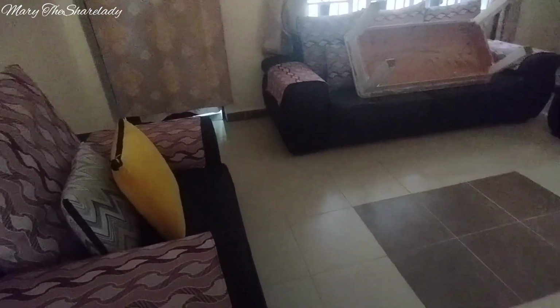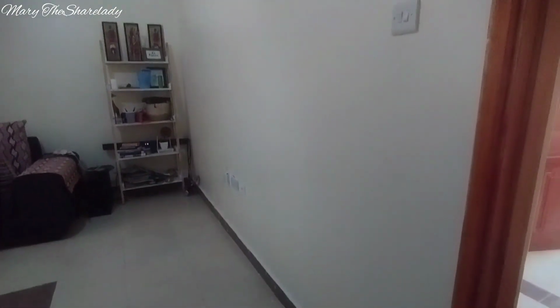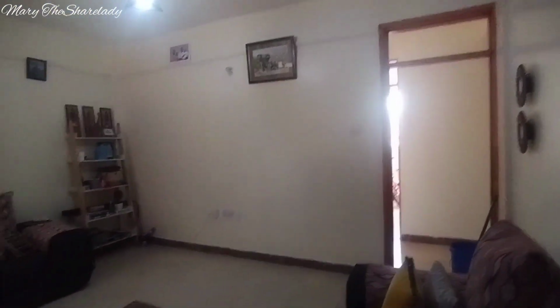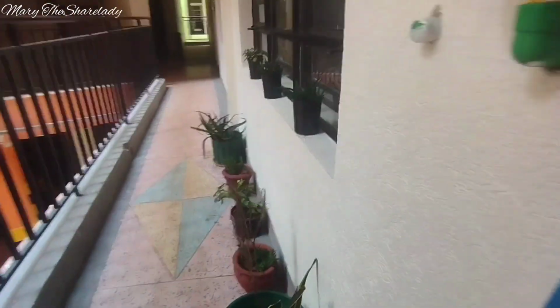Yeah, back to the living room. This is how we've temporarily set everything up. We do not have the TV or the TV cabinet at the moment, but soon we are going to have them. Yeah, it's a quite spacious room. Like I've mentioned, hopefully soon we're going to have our TV back and the TV cabinet as well.